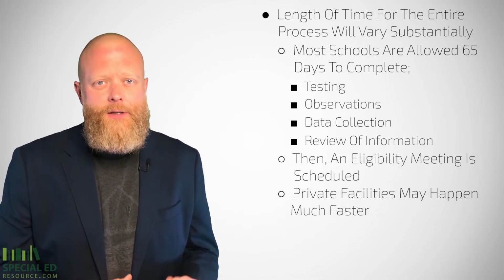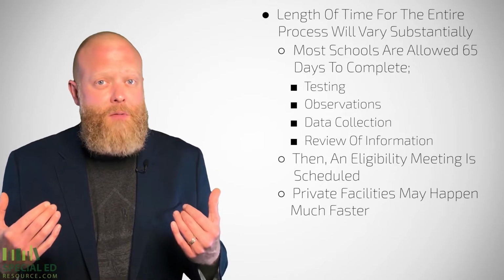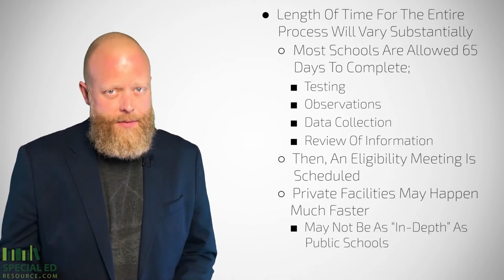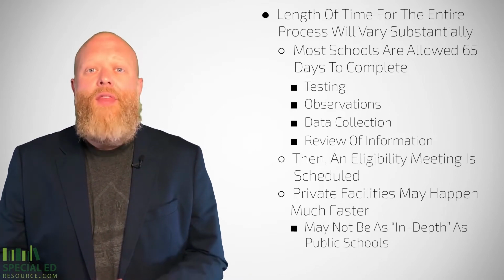For private facilities, they may get everything completed much faster. However, the process may not be as in-depth as public schools. That wraps up our discussion about private facilities versus public schools when it comes to special education eligibility testing.